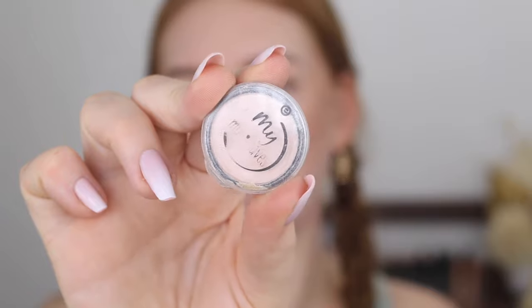Now for highlighter, they do have a highlighter, but I believe I've tried it in the past and I wasn't a big fan. It was a bit chalky and it didn't last very long on the skin. So for years now, if I want to go in with a highlighter from Essence, I've been using these single eyeshadows and they're called my must-haves.